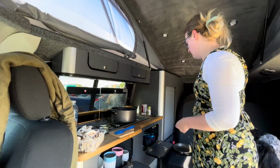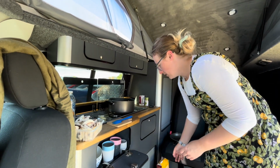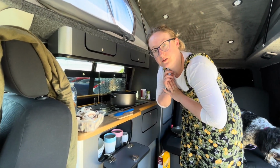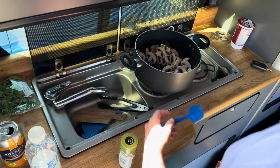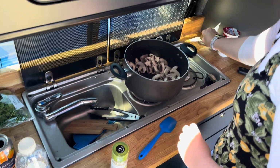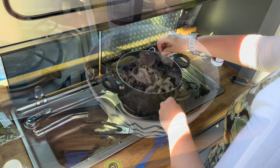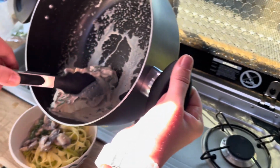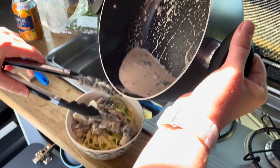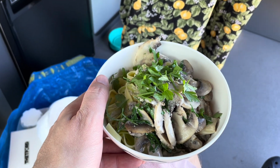I think I'll just cook in that pan because then it's just easier. There's just one pan rather than getting the frying pan involved as well. Do you want bowls or plates? Bowl. Now have some nice mushrooms cooking. Normally I like to cook them in butter, but we don't have any butter. She is complete. I'm trying not to make a mess. And for a finishing touch, why not add some parsley?